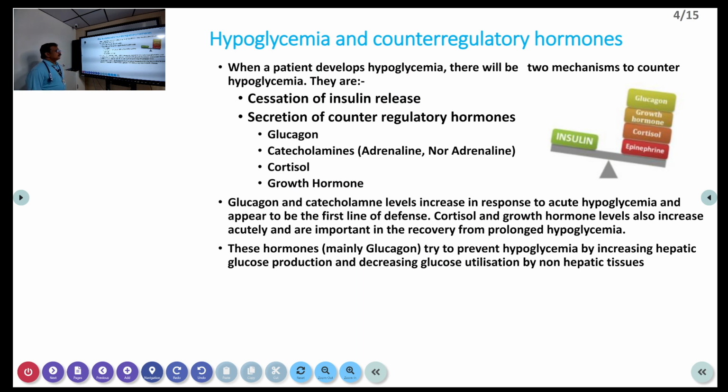Hypoglycemia and counter-regulatory hormones, that is very important. Insulin tries to reduce the glucose level, but all other hormones like glucagon, growth hormone, cortisol, epinephrine, all will try to increase the blood sugar. So insulin always tries to reduce the blood sugar. Other hormones are counter-regulatory hormones, they try to increase the blood sugar.